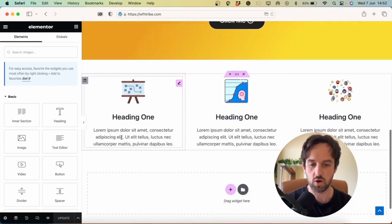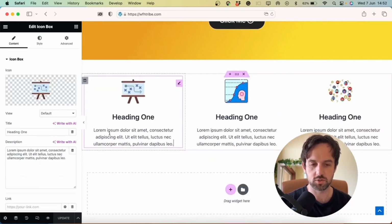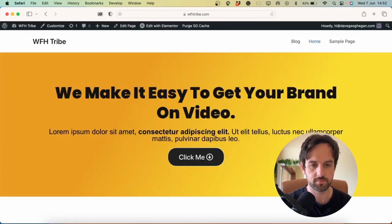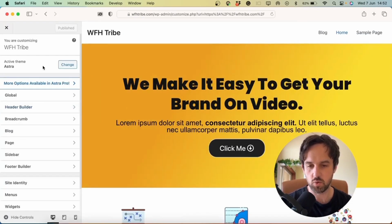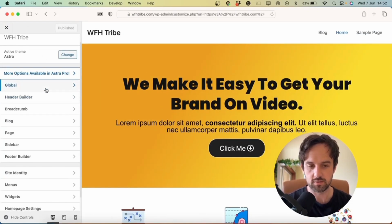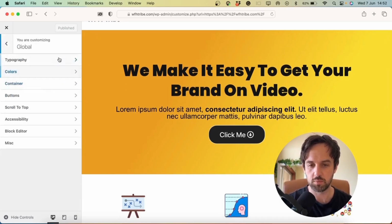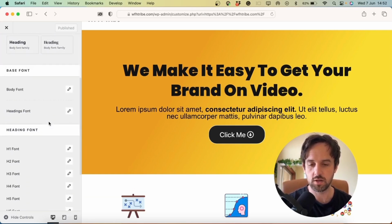So if we have a blog, or say, this paragraph text will just be uniform and the same across the entire site. So to do that, we just need to navigate back to our homepage. And then up here in the top bar, we want to click customize. And then we have this WordPress dashboard here on the left-hand side, and this will help us customize the features on our website. So what we want to do is select global, and then we go to typography, and then in here you can set whatever you want your base font to be and what you want your heading font to be.